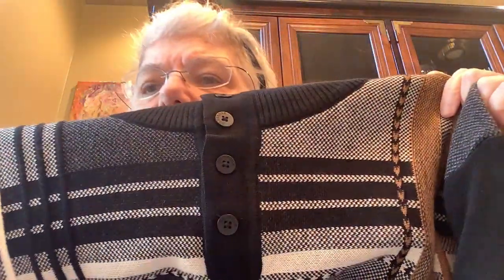This is a silver silk men's sweater. I believe it's a men's. It's an extra extra large. It is pretty. It is a pretty quarter button down the front. It is, oh, my back. Here we go with my back hurting today.